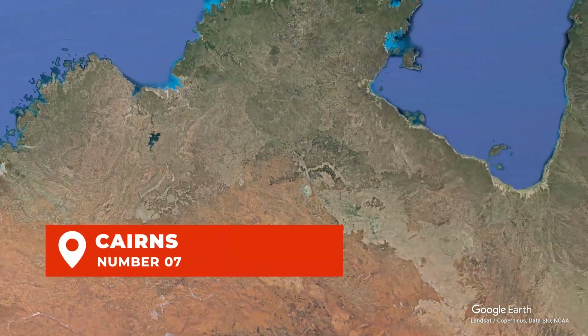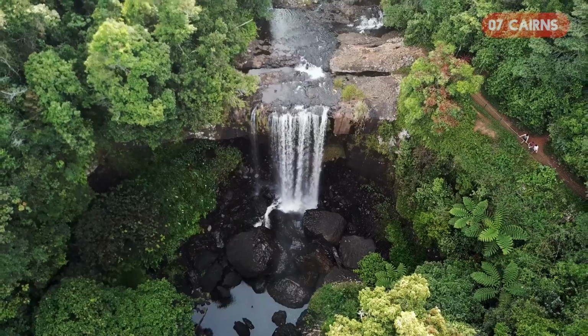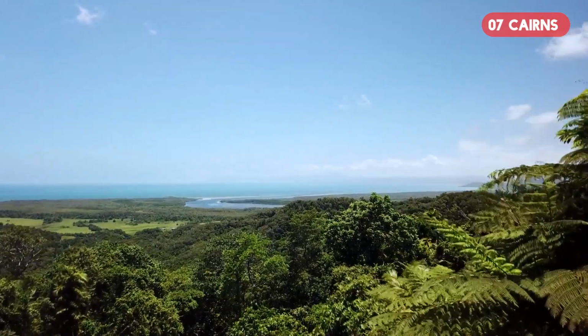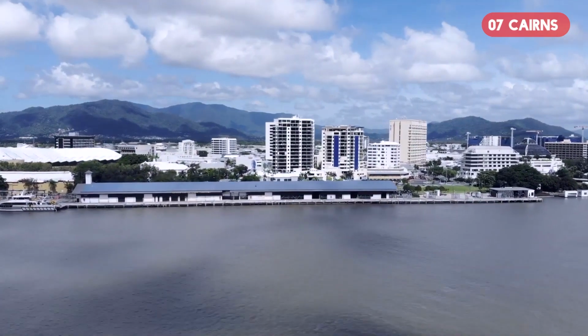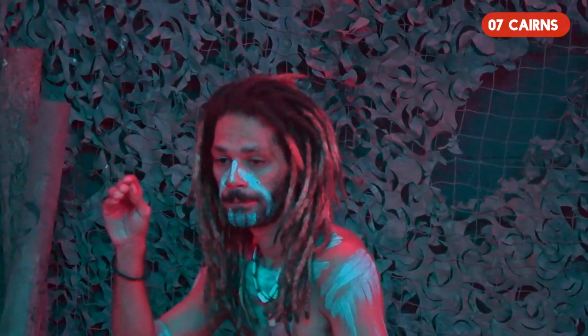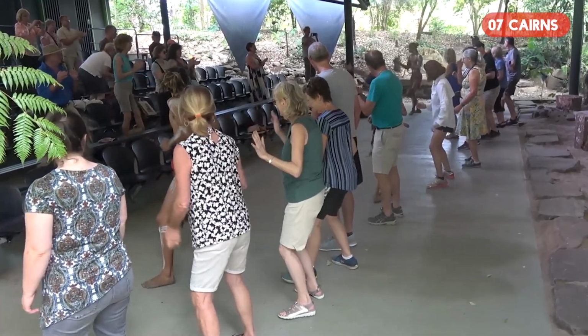Cairns. It's known as the entrance to the Great Barrier Reef. Cairns is a tropical paradise for adventure seekers. Take a day trip to the reef or head to the Daintree rainforest to spot the elusive cassowary. Cairns is a tropical city in Australia's far north Queensland. Its Chapuke Aboriginal Cultural Park uses music and dances to tell the stories of the native Aboriginal and Torres Strait Islander people.